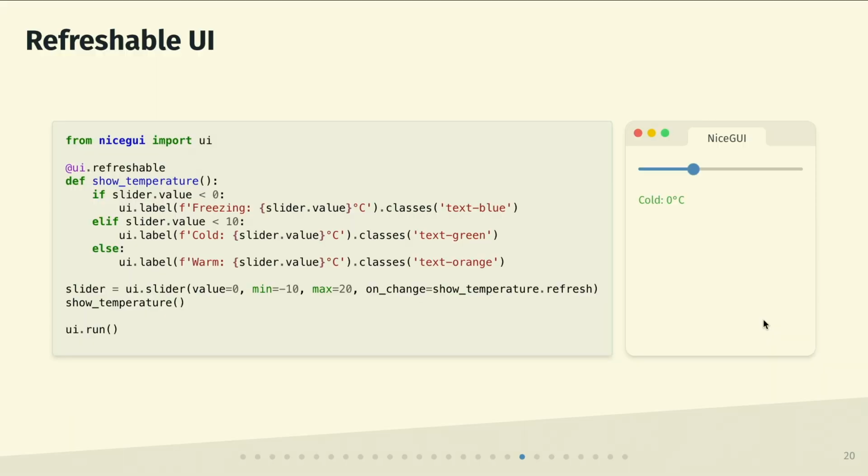It's a decorator, ui.refreshable. You can just decorate a function with this decorator. And now this function gets a new refresh function. Now you can call show_temperature.refresh whenever the slider changes. So whenever the value changes, this function is rerun and the container is automatically updated with the new value, or based on the new value with new UI elements.